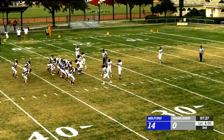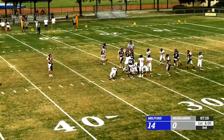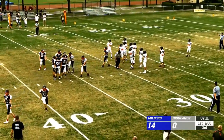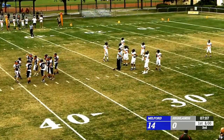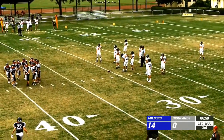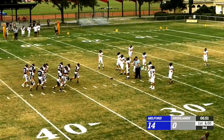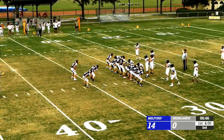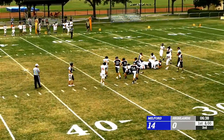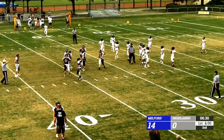Number 12 back on the ball. Wishbone. Straight up the gut. We pick up 1 or 2 yards. Probably bring up 2nd and 8. Back on the ball. 2nd and about 8. Round the outside, number 3. He picks up about 3 or 4 yards. Brings up 3rd and probably like 6. No, 5.